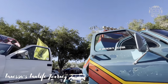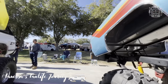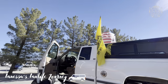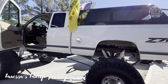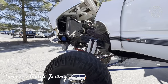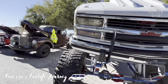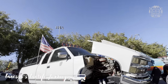Look at this one. A monster. Now that is a monster truck for sure. Look at that. Look at the monster truck. Look at them tires. Girl, how much one of these tires cost? That's all I want to know. Look at them tires, y'all. Wow.